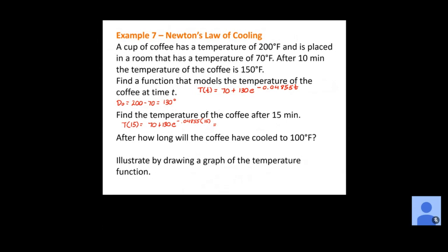So let me know what you get once you do that. Okay, so 132.76, good. And so what are those units going to be this time? Degrees Fahrenheit, good. All right, so we're finding an actual temperature now. And so our temperature after 15 minutes would be 132, almost 133 degrees, right?